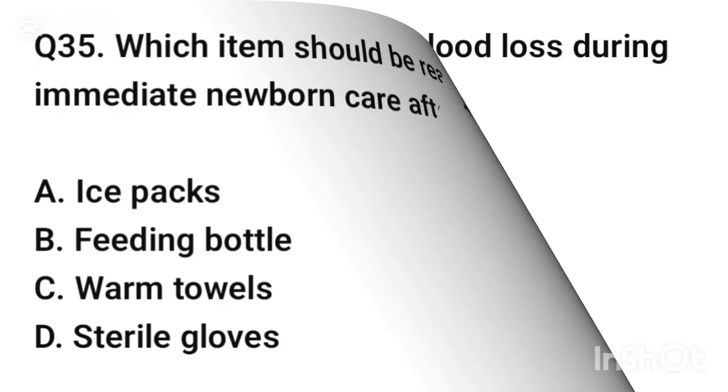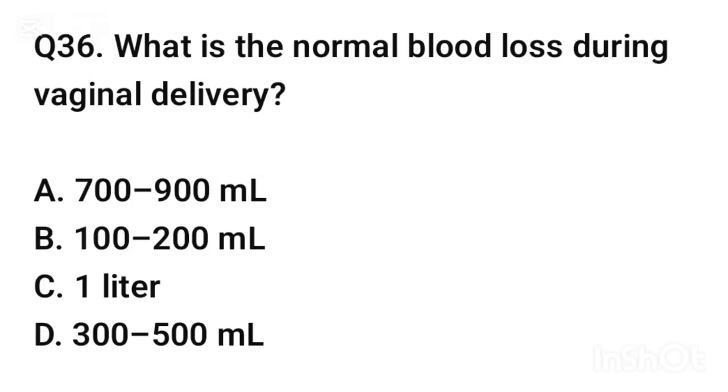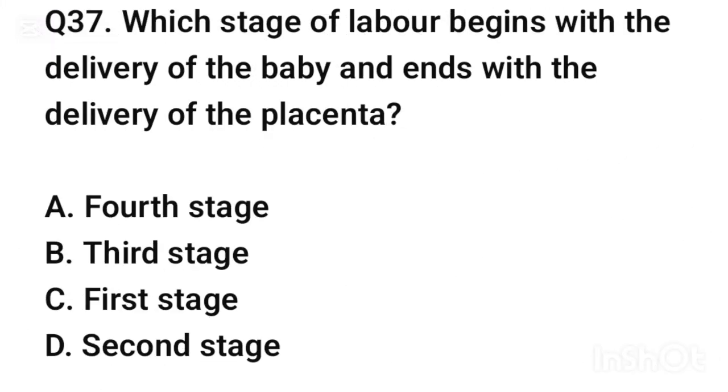Question number 36. What is the normal blood loss during vaginal delivery? The correct answer is option D, 300 to 500 milliliter. Question number 37. What stage of labor begins with the delivery of the baby and ends with the delivery of the placenta? The correct answer is option B, third stage.